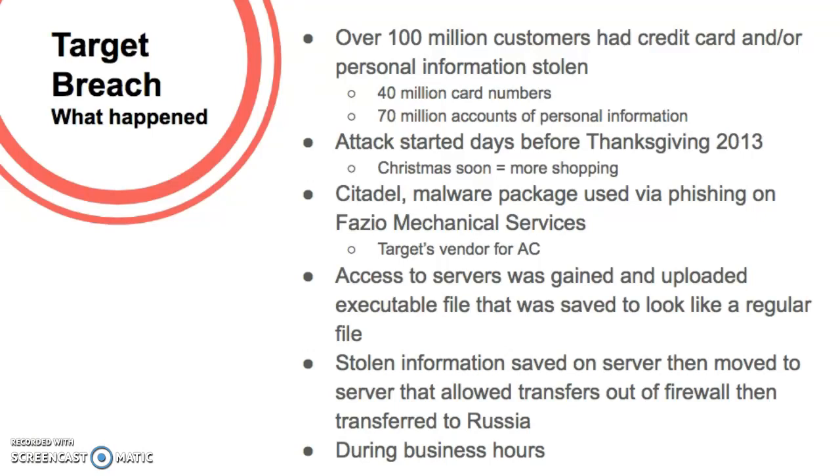The attack started just days before Thanksgiving of 2013. And that, on the attacker's end, was very smart because Christmas was coming up and there was more shopping. They were able to make the attack happen before Black Friday and through the height of Christmas shopping, so a lot of credit cards were going through. They were able to take a lot of information.